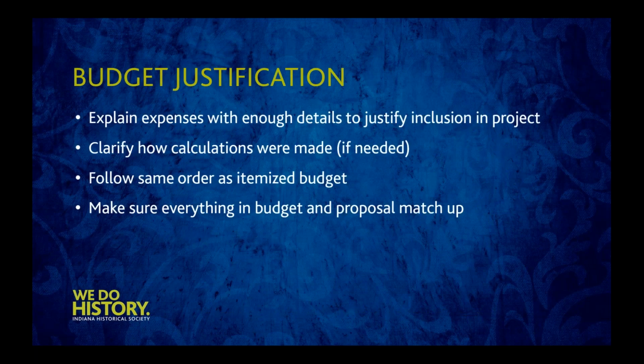The budget justification section of your grant application should correspond with the project budget, which we will discuss shortly. This question exists to explain your expenses with enough details to justify the inclusion in the project. The template includes a spot for notes, but the justification section is where you should provide most of the details about your income and expenses. Use it to show how calculations were made. It's important to follow the same order as in the itemized template, just for reviewers' sake. And double check that everything in the budget template, budget justification, and proposal narrative all match up.